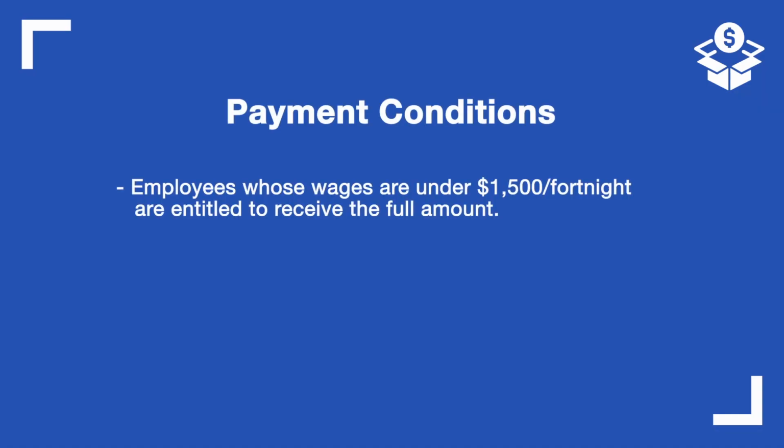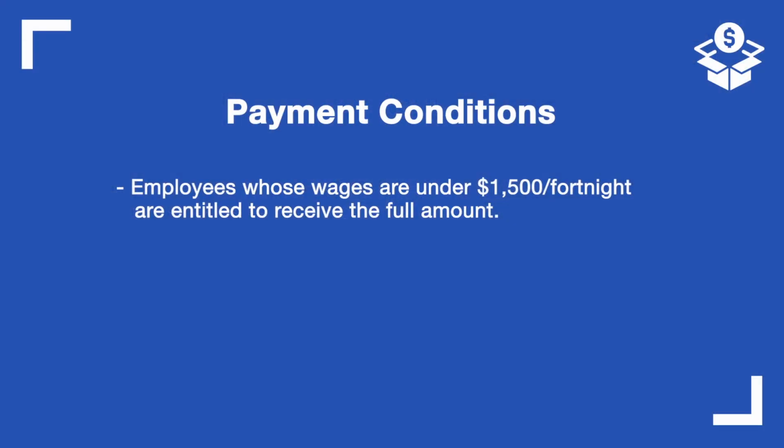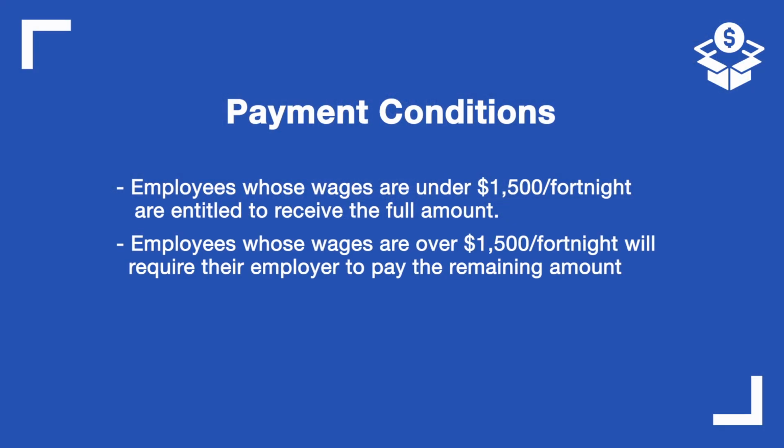So other notes that you need to know about this is that employees being paid under $1,500 a fortnight by the employer. So for example, let's just say that you only work 10 hours a week with this employer, that employer has to pay the $1,500 to you, even if you don't work that many hours, or even if you don't actually receive that much of a wage. They have to pay that to you per fortnight. If your employer pays you more than $1,500 per fortnight, that $1,500 JobKeeper payment subsidizes your wages, and the employer has to pay the rest of it from their own cash flow.